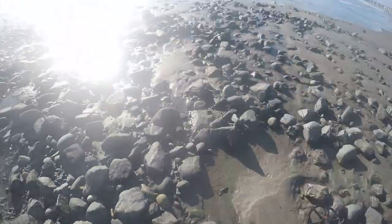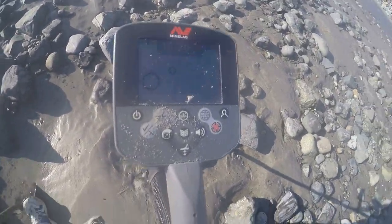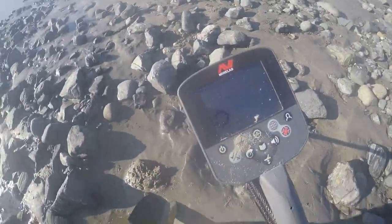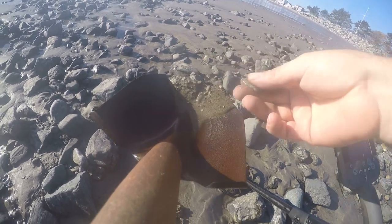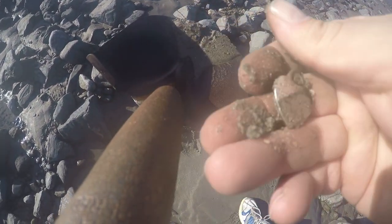Something good over here. Getting a 1620. Oh, I see it. I see it. Oh, look at that. Tiffany and Company. 925 silver. It's heavy. Nice.